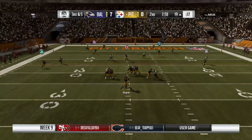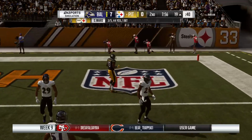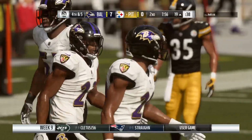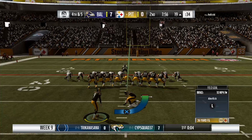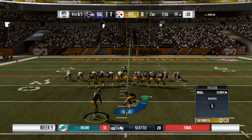Ward from the gun, he'll throw. And he couldn't hang on to it through the contact. Incomplete. That's a good job there creating the contact to force the incompletion. And now, since it's 4th down, that should set up a field goal situation.